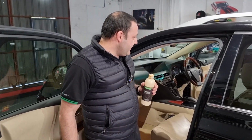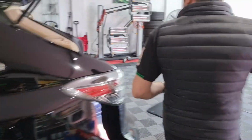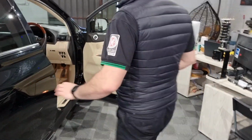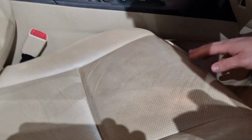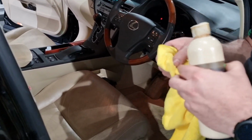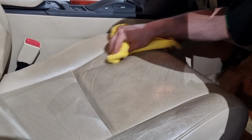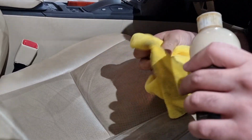I'm going to walk around and see if we can get an even dirtier side. Let's just walk around the car and see if we can get a dirtier or a better 50-50. All right, let's see if we can do this. Obviously the driver's side will always be dirtier. So let's have a look. Again, wipe it in there so you don't fill up the perforations. I think we need a bit more product.